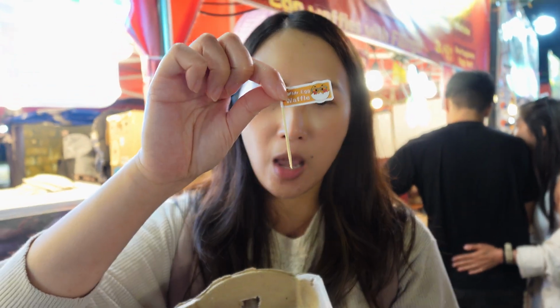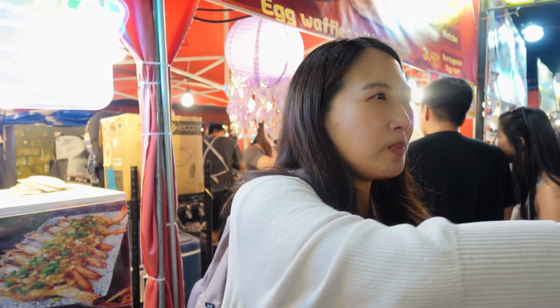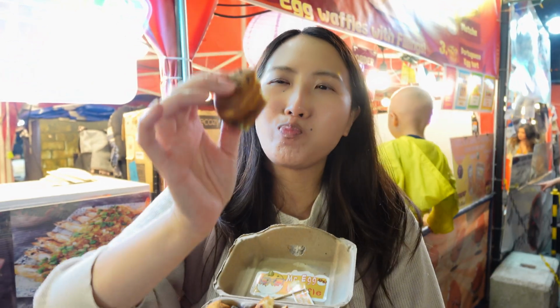And we have Mr. Egg Waffle. And this one is chocolate. Oh, this one is matcha. This one is creamy, but it's not matcha-y enough. So I think overall this dessert is 4 out of 5.